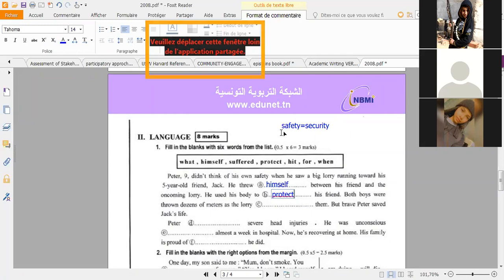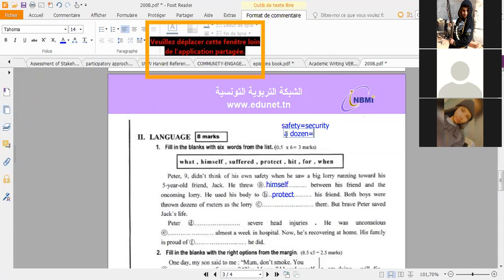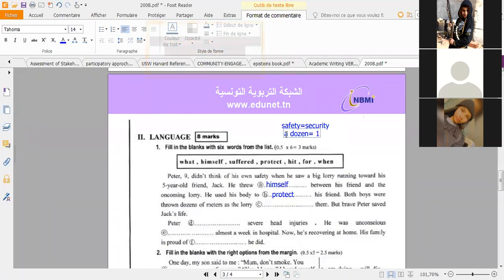What does the expression a dozen mean? Like a couple or something like that. Yeah, it's like a couple, but give me the exact number. We have a similar word in Arabic, duzina. Sorry, it's 12. A dozen means 12.